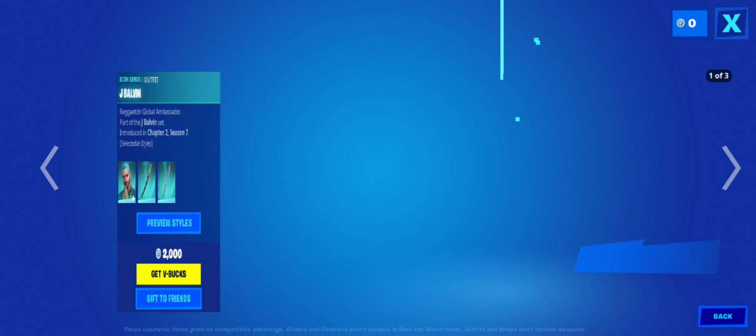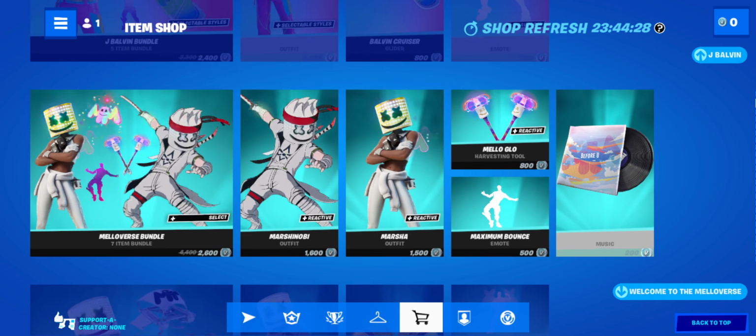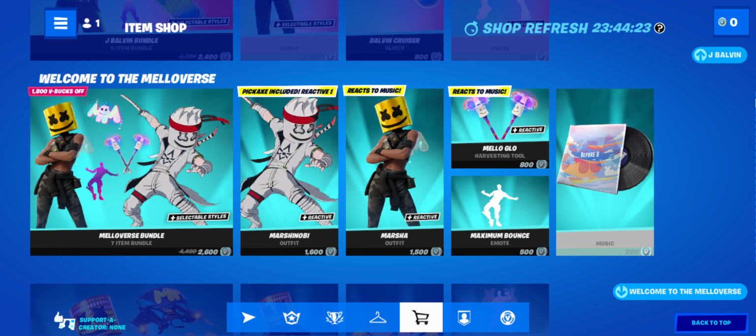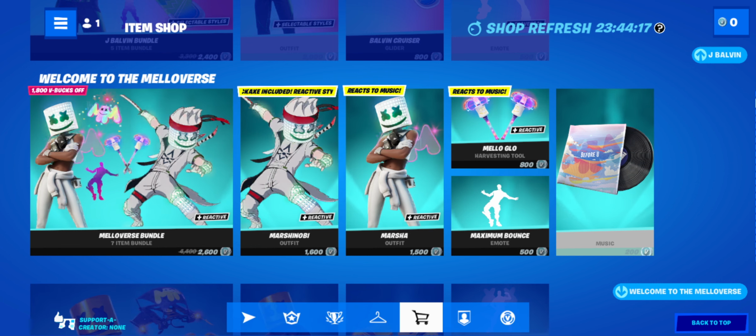Plus, if you buy the skin itself, you get the back bling and pickaxe for free. So just go for the bundle if you want to buy them. Now, I would cover these. There's not much, but I won't really go through them that much.